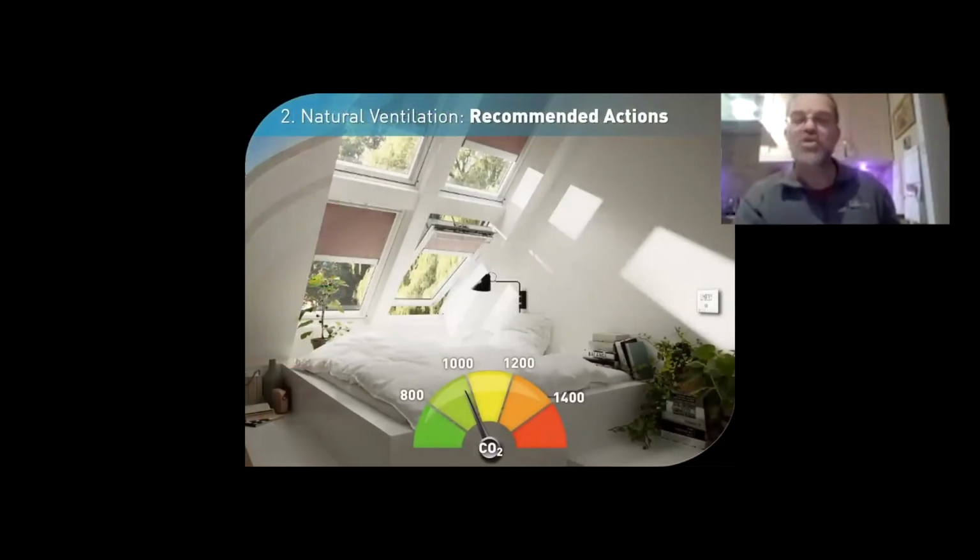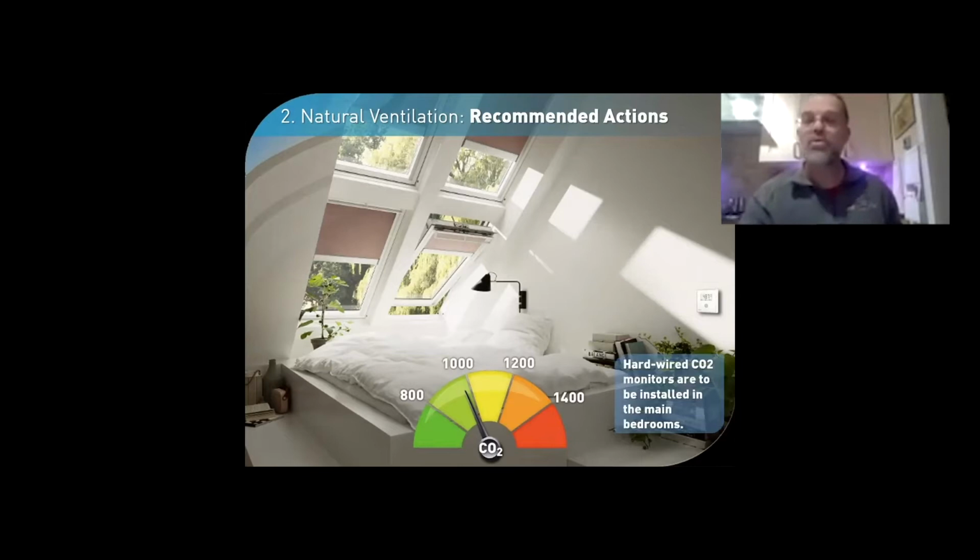And because natural ventilation is so unpredictable, the flow path through the property, the wind exposure, the state of trickle vents, internal doors, all these kind of things make the ventilation rate in a naturally ventilated building completely unpredictable. Scottish building standards have picked up on that, and they have therefore proposed to have hardwired CO2 monitors in all main bedrooms to measure actually the air quality, that people can see what the state of the air quality is.